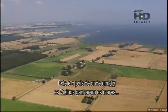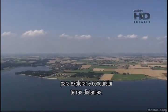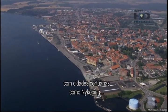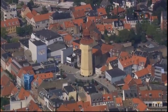This is the country where the Vikings once set out across the oceans to explore and conquer distant lands. And the sea is still a way of life, with harbour towns like Nykøbing on the island of Falster next to Lolland.